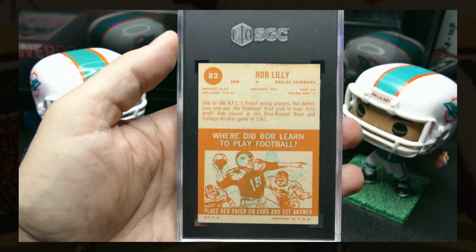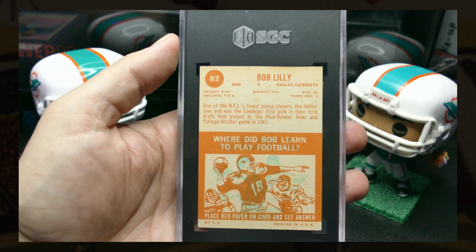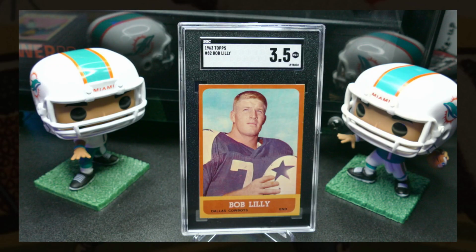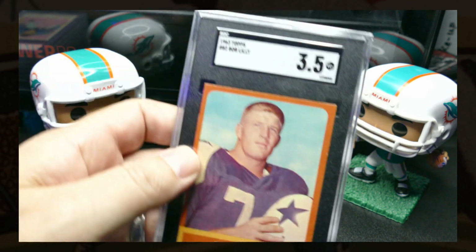And there's the back. Pretty typical back. Looks like I'm losing connection here. Sorry about that, technical issues. Back to the Lilly card.